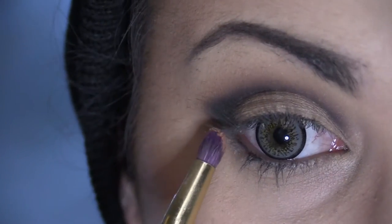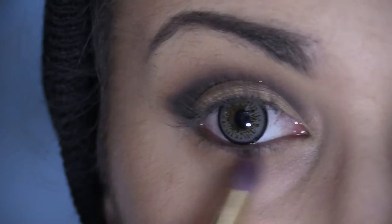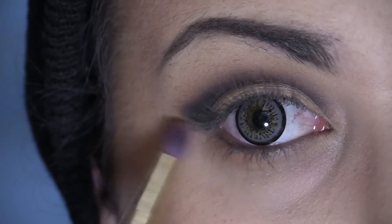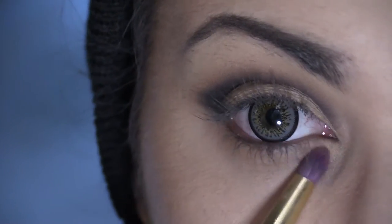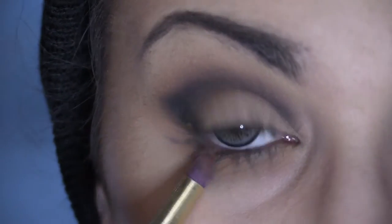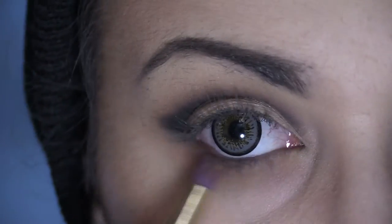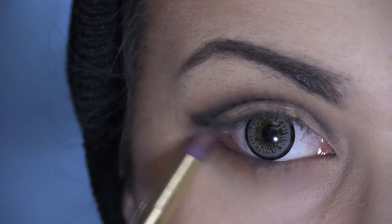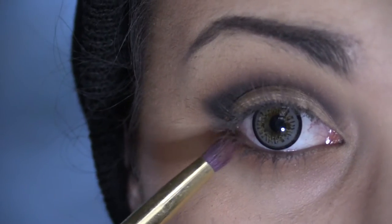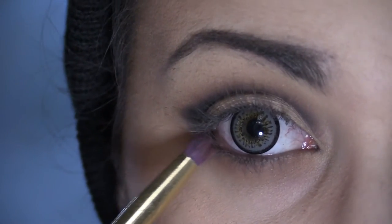Now with the pencil brush, I'm going to take that very first shade that we started out with and dust this on my lower lash line very generously and very loosely. Then I'm going to take the second shade that we used in our crease and go a little bit tighter to my lash line, dusting some of that down there as well. And finally, I'm going to take the black and press it into my lash line.